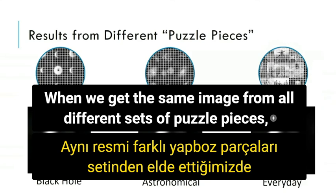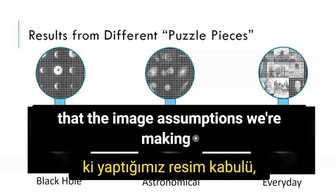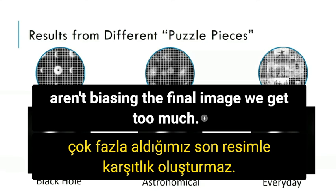When we get the same image from all different sets of puzzle pieces, then we can start to become more confident that the image assumptions we're making aren't biasing the final image we get too much.